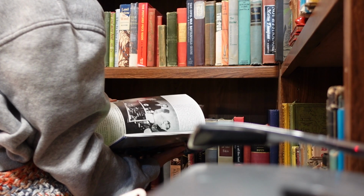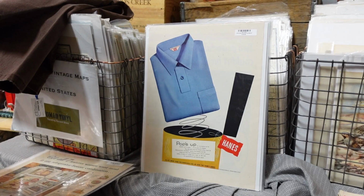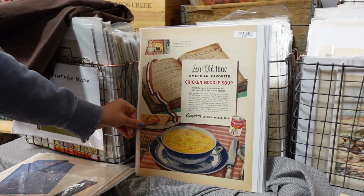I think I discovered a new hobby, which is going to thrift stores and looking for old magazines and finding old print ads and things like that. I don't know why, I think it's just so fun, but it inspired me to look up what Architectural Digest used to look like back when it started. I had no idea when it started.